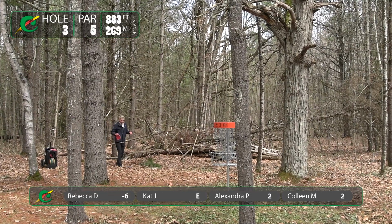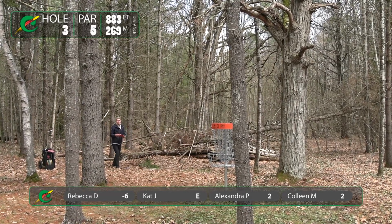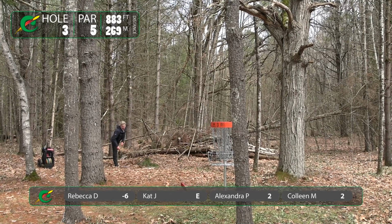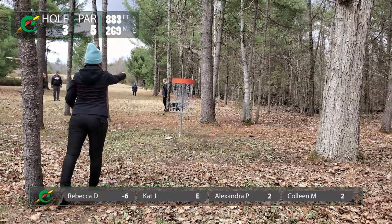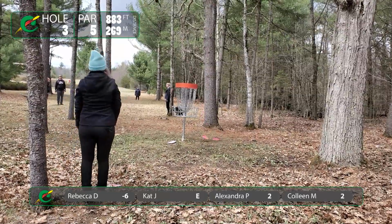And Colleen there gets a little bit of a friendly tree roll back to the basket. You know, a bit of a tough hole for her, so it's nice to see a little love coming back her way. And Alex catches some metal there, but still going to walk away with her par.